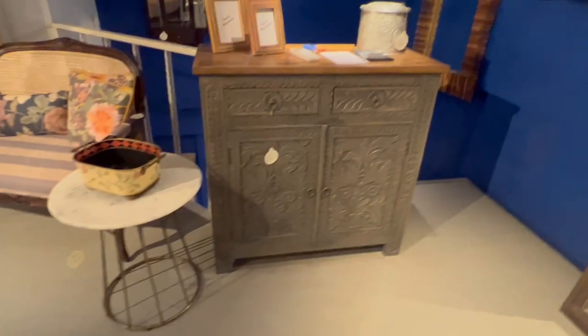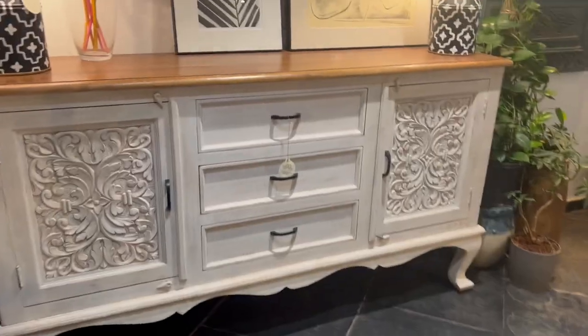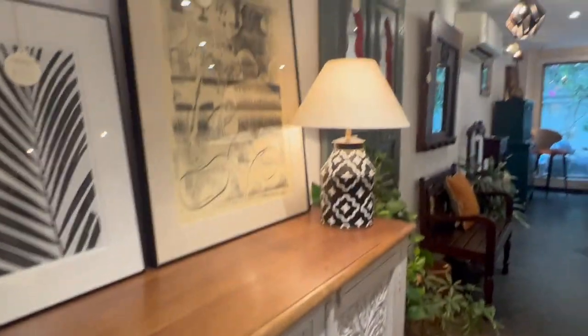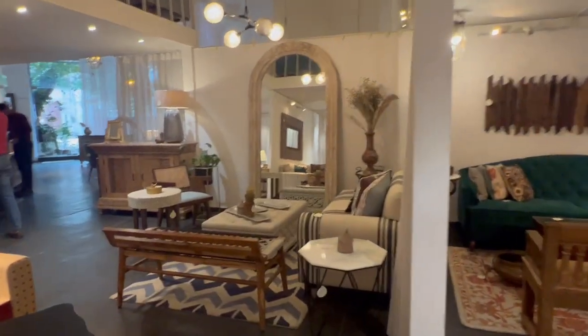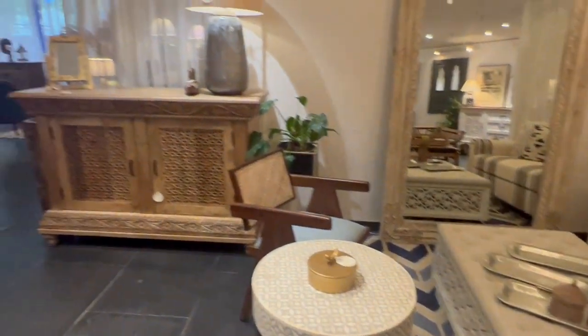The most beautiful furniture store I have seen. I love everything here, guys. How pretty. Okay, I love this sideboard. So pretty. This is my kind of furniture, guys. And I love this store. It's so beautiful. Everything is very pretty here. I love it all. Every mirror, every couch, every side table here is beautiful. Super nice.